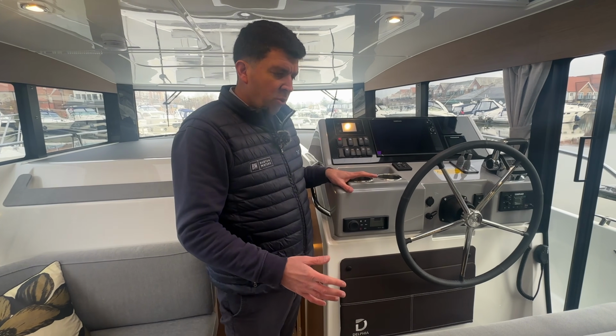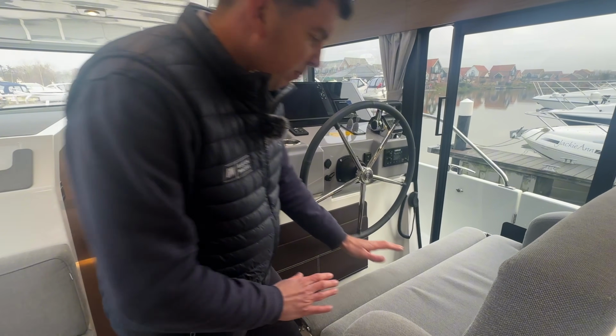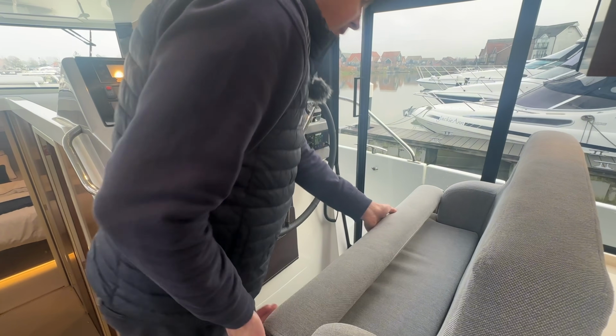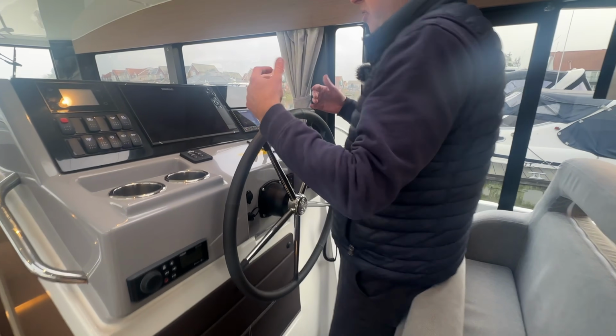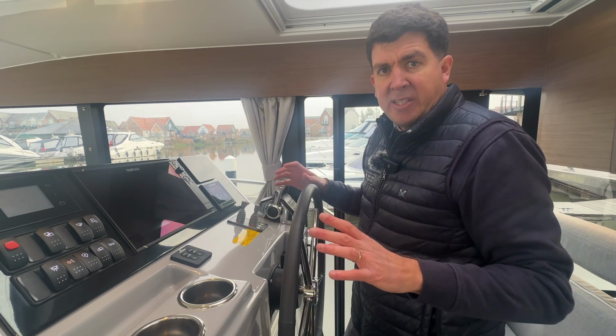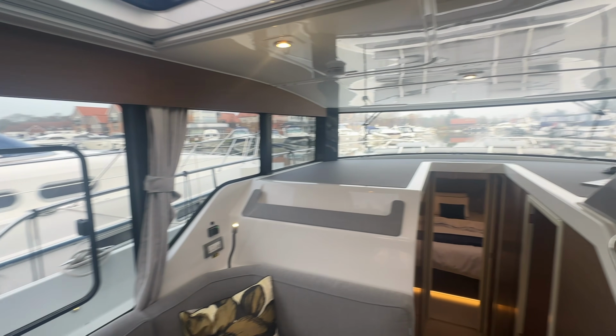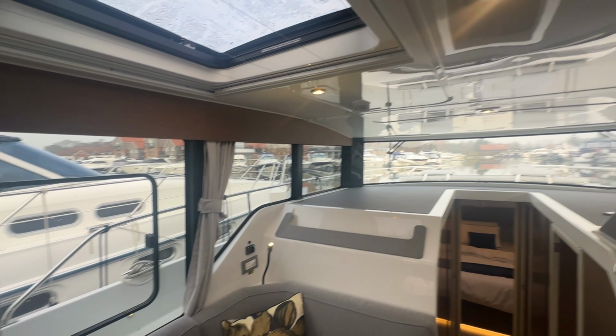But it's a very comfortable helm. You can squeeze 2 people onto the bench. As I was saying, you have got this bolster on it as well. So if you did want to lift that up and lean against this and drive, it's very, very comfortable if you're on a shorter trip. The visibility is fantastic, so you get 360-degree visibility. Lovely and light in here as well.